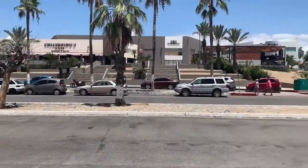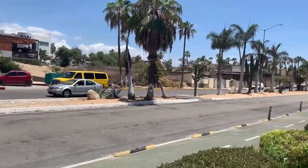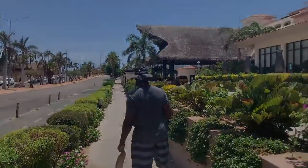So then we walked back to our hotel, and right outside there was a restaurant to the left. I can't recall the name of it, but again, La Comer is less than a 5-minute walk from the hotel.